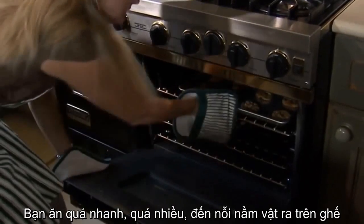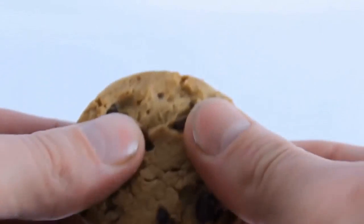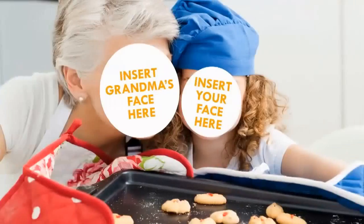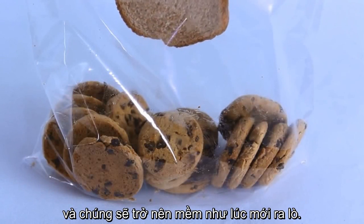You ate way too many, way too fast, passed out on the couch and left the cookies out. Now they're rock hard, unappetizing, and spoiled your plans to spoil your own diet. No problem, here's a little trick that's been passed down for generations. Put your cookies in a tin or large Ziploc bag with a piece of bread, and they'll be soft as they were when they came out of the oven.